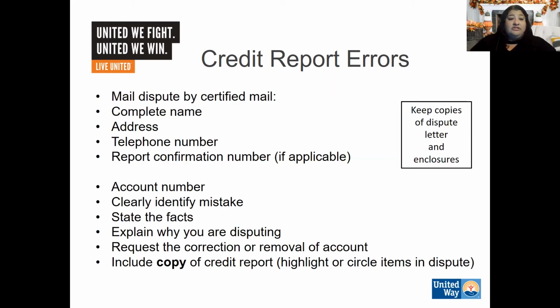I apologize. First, let's talk about the mail. So you can mail it by certified mail. It's the best way to keep track of them receiving the information. So you put your complete name, address, phone number. If there is a confirmation number, you'll put that. Account numbers for that certain account. Identify what is wrong, state the facts, explain why you're disputing, and request a correction.